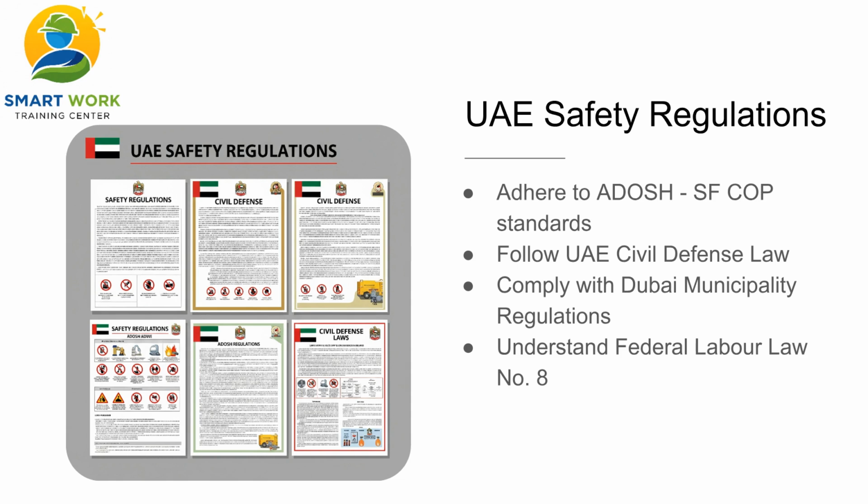ADOSHSF COP, Abu Dhabi Occupational Safety and Health Center's Safety Factor Code of Practice. For organizations operating in Abu Dhabi, fire safety requirements are comprehensively governed by the ADOSHSF COP, particularly SF COP 53.0 Fire and Emergency Management. This code provides detailed guidelines for fire prevention, protection systems, and emergency response, and compliance is mandatory.